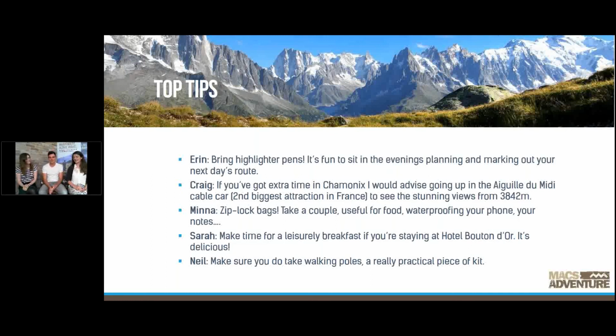And finally, Neil, who's not here today, recommends that you take some walking poles. Minna commented earlier, if you do use walking poles, also there are some steep ascents and descents, so poles will definitely help. So just make sure you've got the correct kit.